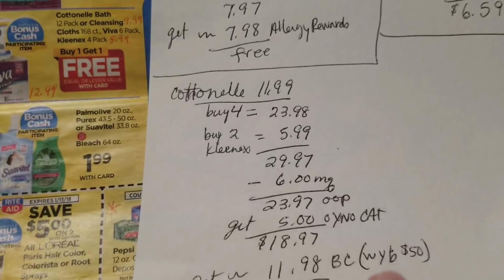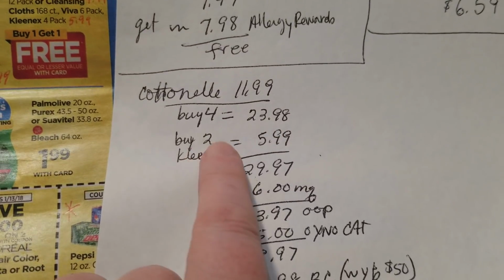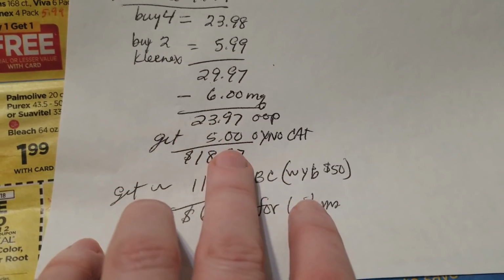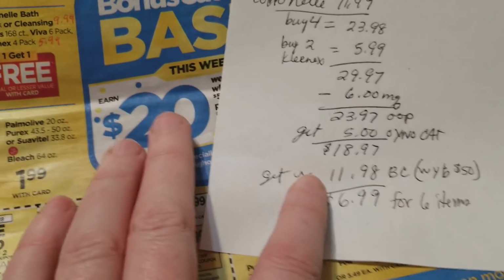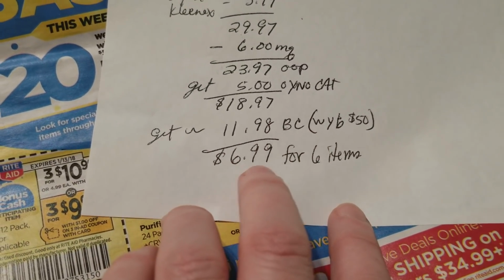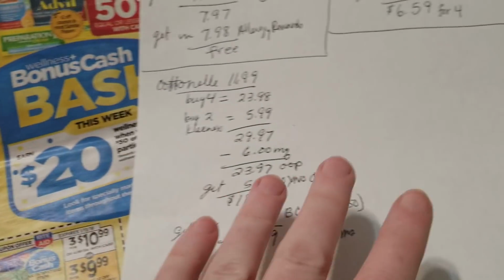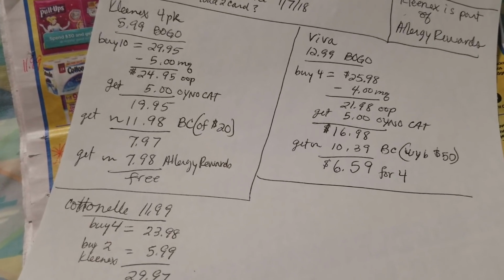So, you know, spend more than $25. In my scenario here, because these are $11.99, get 4 Cottonelle and then 2 of the Kleenexes. And use $6 in coupons, get the $5 back, and the equivalent of $11.98 from this $20 here. Of course, you need to spend the rest to get $20, get up to $50. And so that's about $6.99 for 6 items. And that doesn't count anything back for the Allergy Rewards on the Kleenex. So, really good deal there. Okay, I'm going to cut it off there, and I'll talk to you guys later.